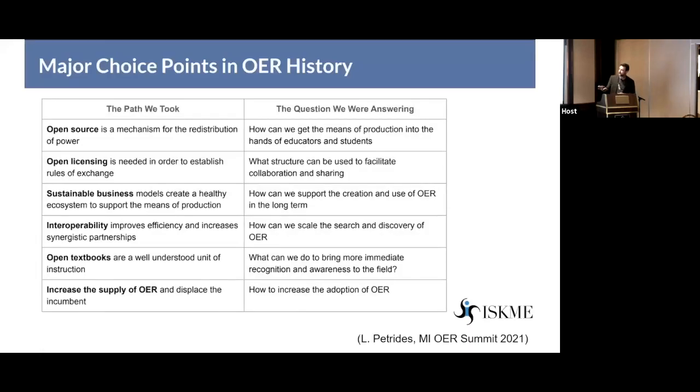I spoke with Lisa Petrides, the founder of ISKME, the Institute for Knowledge Management and Education. I've known her for a number of years, and I was telling her about this PhD project. She said, hey, these events or phenomena or trends you're talking about sound kind of like this thing I already talked about, which is choice points. And so if you look over here, this is just one slide from her presentation a couple years ago at the Michigan OER Summit.